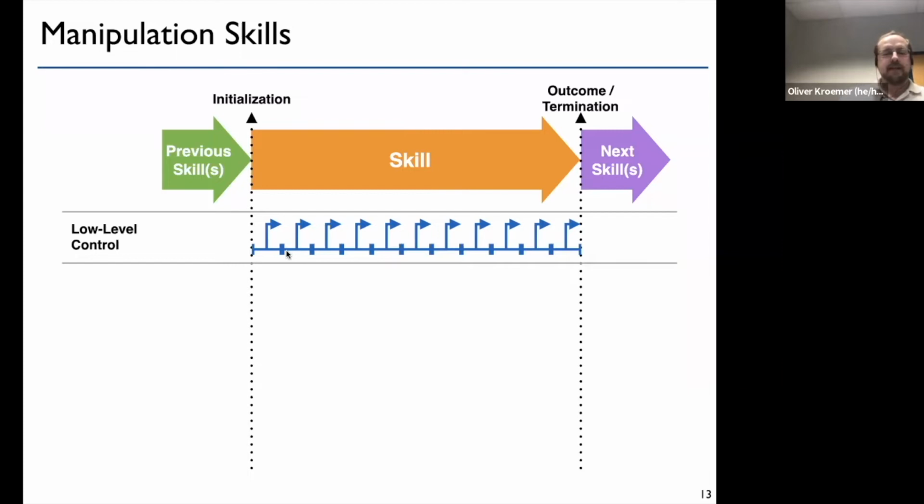So effectively, each of these windows might be looking at what is the current force that we're detecting on each of our taxels, and then figuring out how do we adapt our trajectory in order to make sure that we get the desired force, right? And that allows us to avoid small variations in the task and still achieve the overall goal.